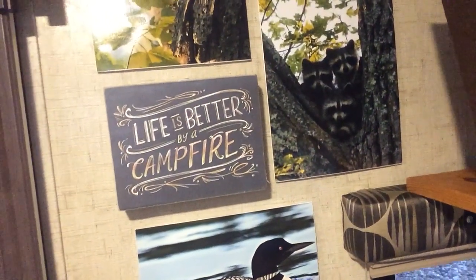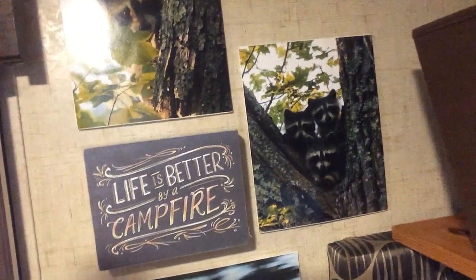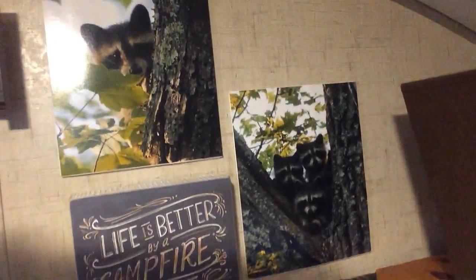Do you see those cute baby raccoons? It's almost as if they wanted their picture taken right when Mr. Mickelson came by with his camera. And there's another raccoon peeking out at you as well. Don't you just love nature? I know I do. So here's the story we're going to read today.